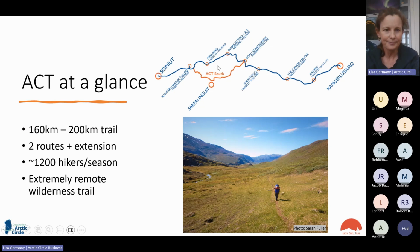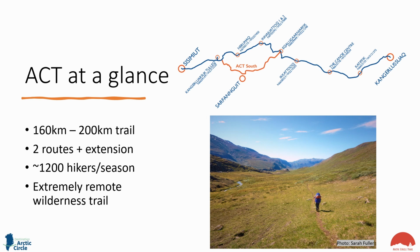Now, last year was the first year that we attempted to actually find out how many people are on the ACT during summer. We had a system whereby we put some forms in the canoe center, and we asked people as they're passing the canoe center to just pop in and fill out the form and leave it in the bag that we had there last year. We are continuing this system again this year, and I'll talk a little bit more about that in a second.